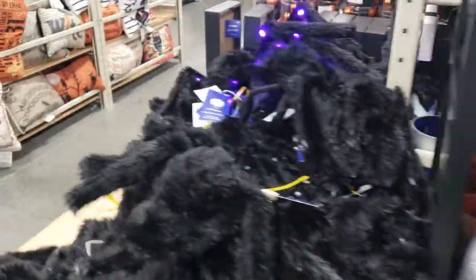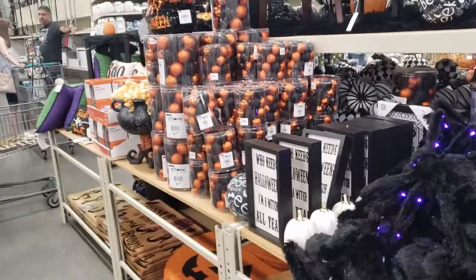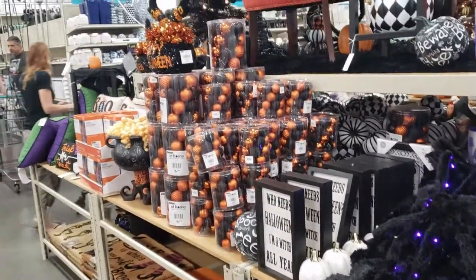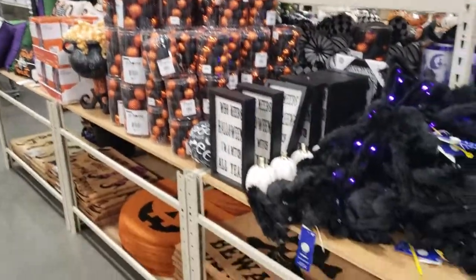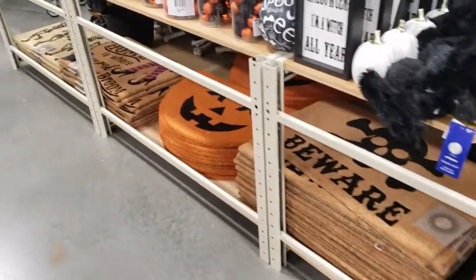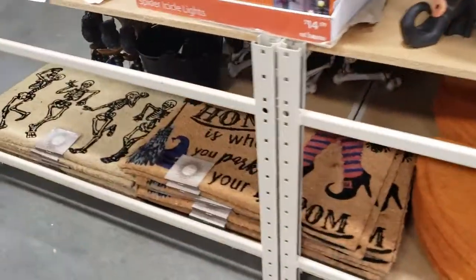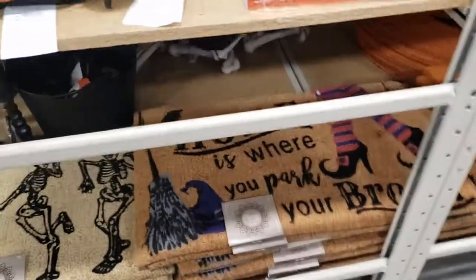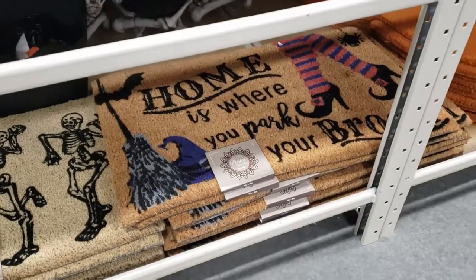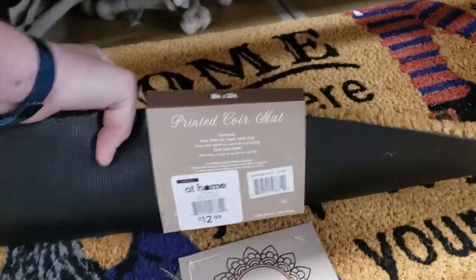Kind of just some of the smaller things. People are really getting into the Halloween trees, I've noticed. So there's some cool stuff. Some really cute mats. I like this half door mat. This one: Home is where your broom is, for you witches out there. Really cute. And these are, let's see, how much? $12.99, a good price. Dancing Skellies.